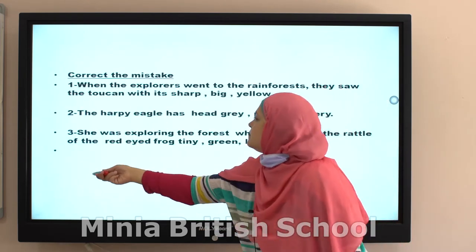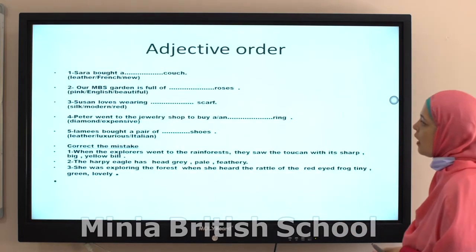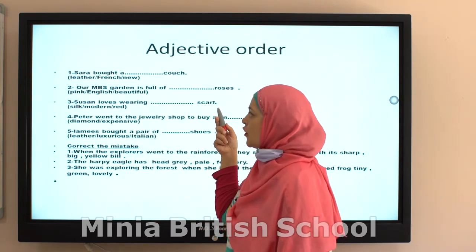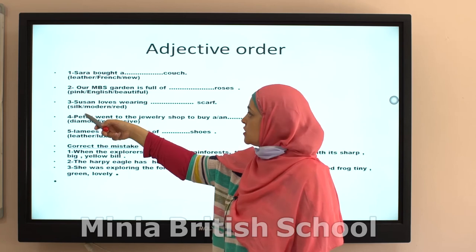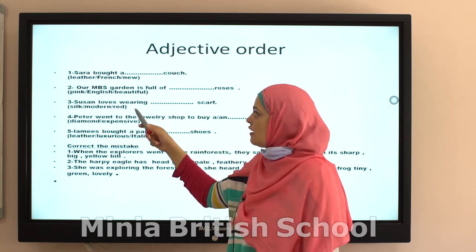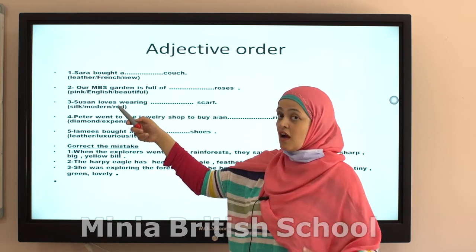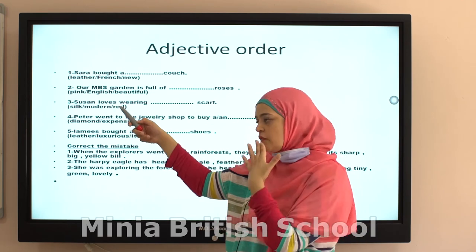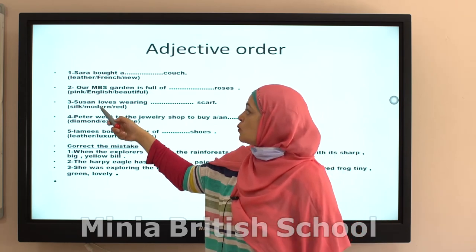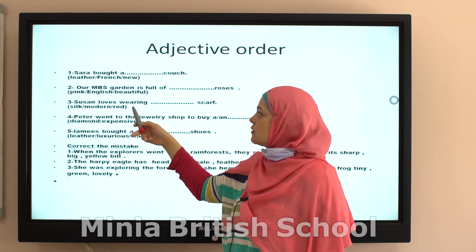Number three. Susan loves wearing a scarf. Silk material, modern, age, and then color. Oh, what do you think I start with? As we said, I want to know it's suitable first for my age, and then I will talk about the color. So, modern, red, silk.